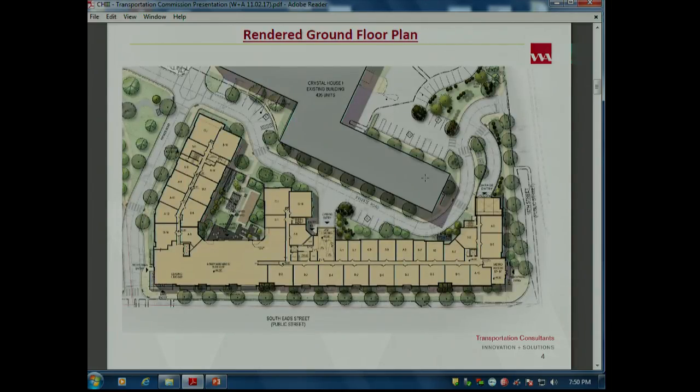Next slide. So here's the ground floor layout of the proposed building. It's located at the corner of 18th Street and Eads Street. You can see that the building has two main lobbies, one at the corner of 18th and Eads. We call this the Metro Lobby because we think that's where residents walking to and from Crystal City Metro will be most likely to walk in and out of the building. There's also a lobby on the opposite frontage of the building near the private site entrance. That's on the left-hand side of this image.